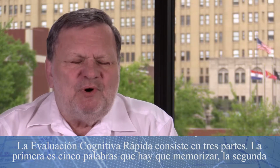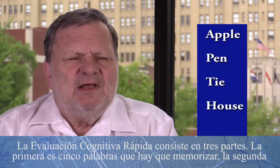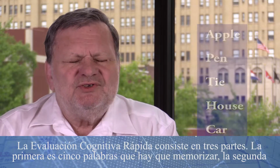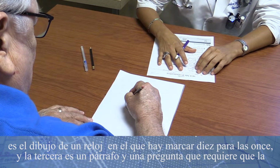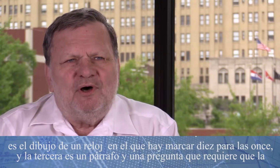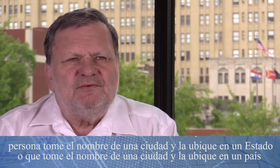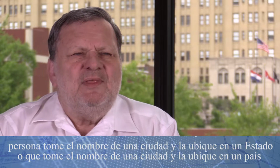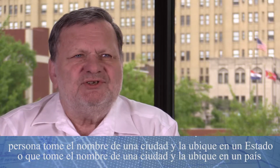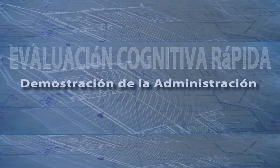There are 3 parts to the rapid cognitive screen. The first is 5 words that you need to memorize. The second part is the drawing of a clock and putting in the time at 10 to 11. And the third part is a paragraph where there is one question on the paragraph, and that requires the person to take the name of the town and place it in a state, or to take the name of the town and place it in a country, the international version.